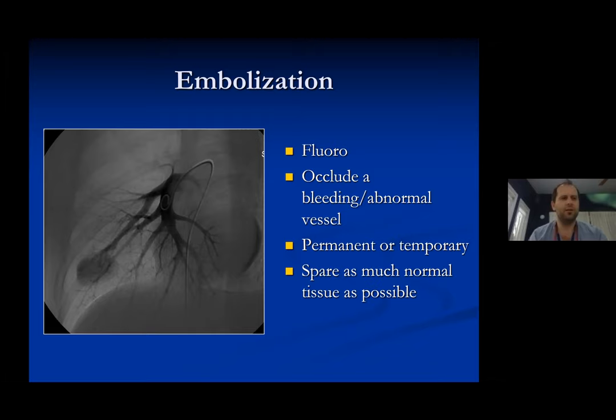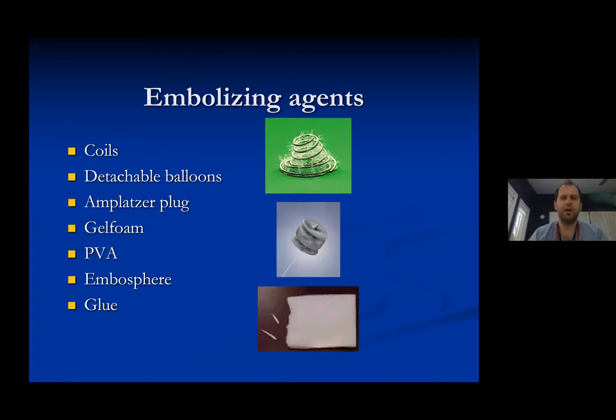And the bottom line is you try to spare as much normal tissue as you can, right? So you're not gonna dig out this whole pulmonary artery here in order to treat that AVM that's in one of the segmental branches. So these are some of the embolizing agents, and they range in cost from probably a few dollars per pack, which is probably the case with gel foam, which is gelatin sponge, this image on the bottom, to probably a few hundred to maybe even a few thousand dollars, which is the case probably with these spindle-shaped devices called amplatz plugs, and you have everything in between.